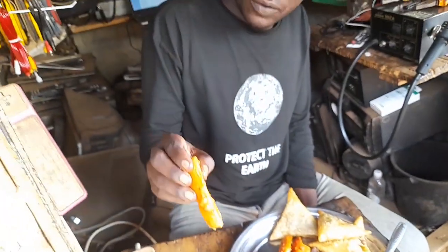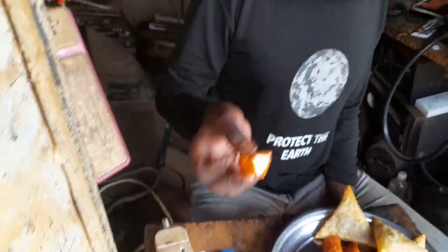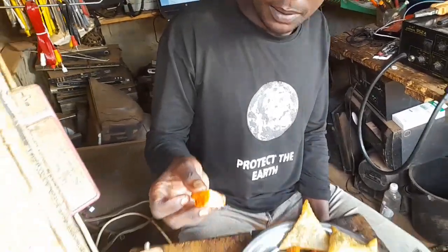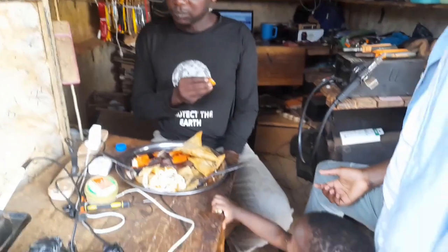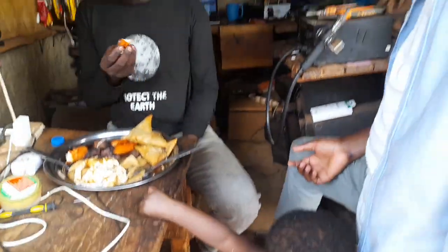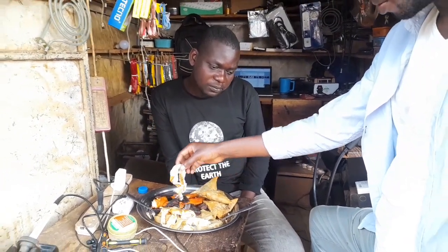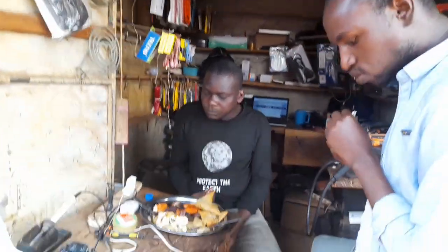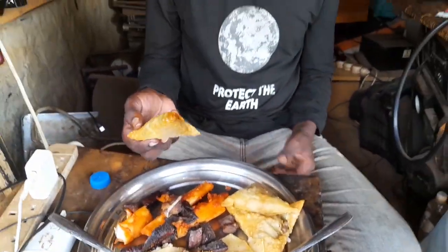So this is cassava. It's normally so good for breakfast here. So this cassava, they put inside cassava flour, which is mixed with some curry powder. Then they dip it in cooking oil. And then of course this is sambusa.